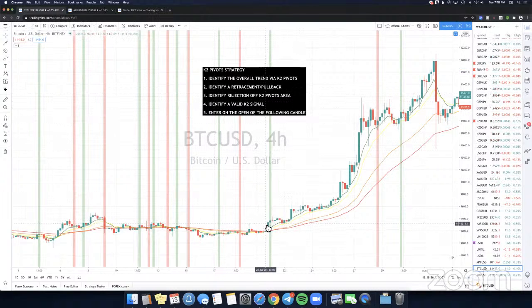So right here, we've identified the overall trend. Price is above the pivots, they're angling upwards and they're spread out. On top of that, you want to identify the retracement pullback. Like I mentioned, price came up and retraced downwards. That's requirement number 2. Requirement number 3, identify a rejection off the K2 pivots. As price comes up, it comes down and rejects off this area right here. That's requirement number 3. And lastly, a valid K2 signal right here.